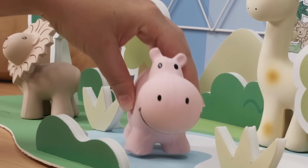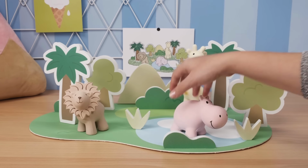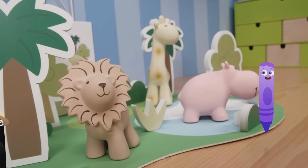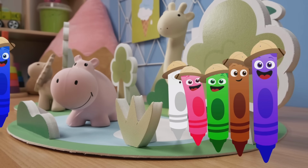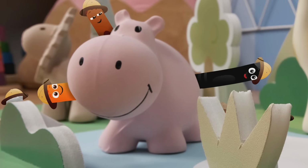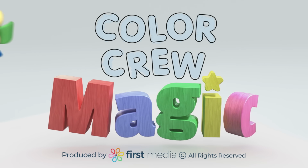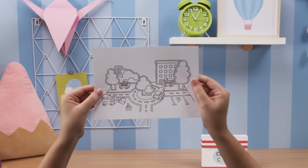Look out, Pink. Wild animals. Ooh, a safari. Great job, color crew. Wild animals. Vehicles.